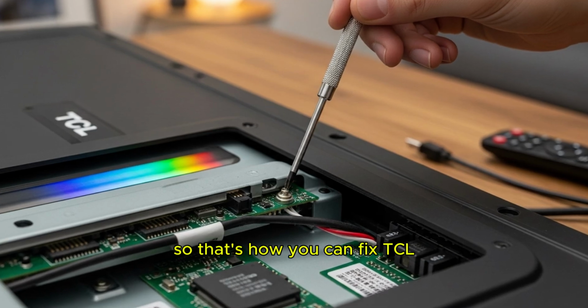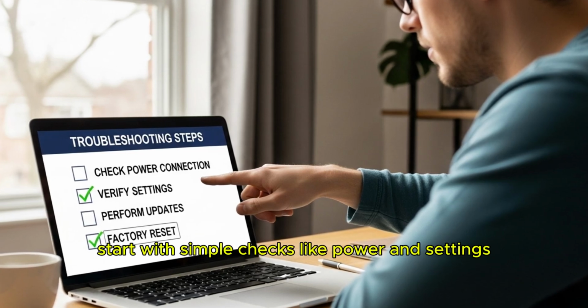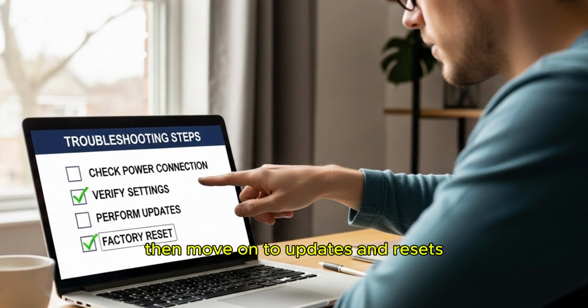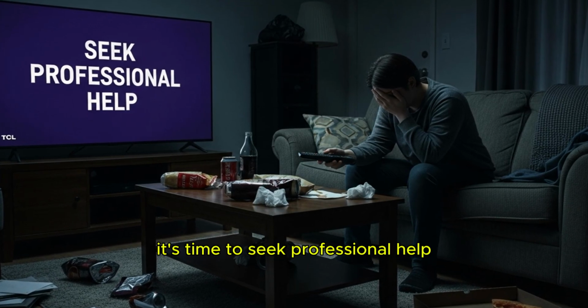So that's how you can fix TCL Roku TV backlight flickering. Start with simple checks like power and settings, then move on to updates and resets. If the issue still persists, it's time to seek professional help.